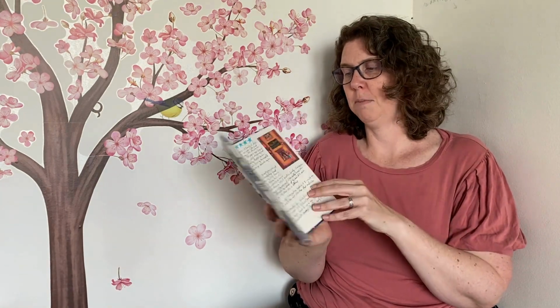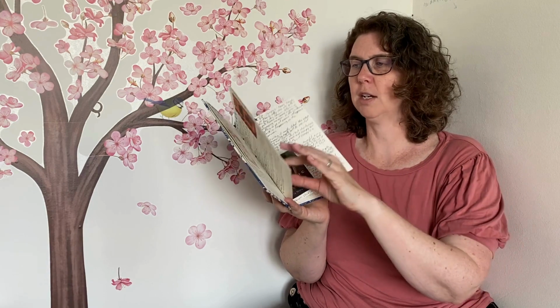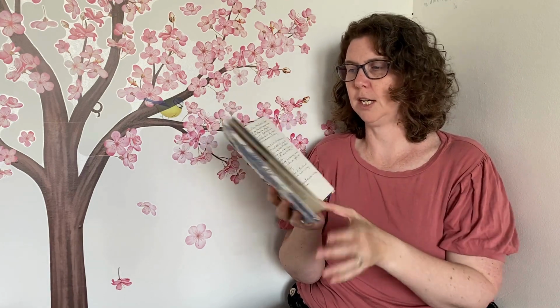I have my notebook. This is my book notebook where I keep track of everything that I've read this year. And the first one I'm going to talk about is The Hatmakers. The Hatmakers is centered around Cordelia. She's a young girl, I think about 10. And this takes place in what I assume to be something like late 1800s, early 1900s London.